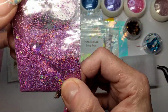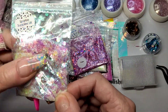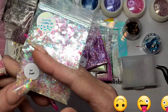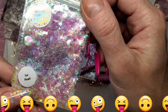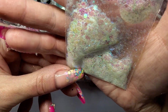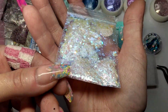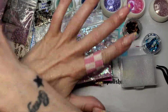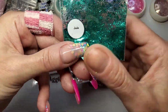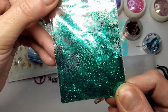These are from Sparkle Supplies, these next three. Look at the hollow. Wow. Oh my gosh, look at this. I'm so excitable today. I don't know what's wrong with me, but I'm so excitable and giddy. ADHD. Ice Pearl. Wow. You just can't see what this is like on camera. Look at it. Can you see? Yes, you can see. Wow. Right, out of all this, this is the only one that I have actually got, but I've only got a tiny bit of it, so I can add this to it. This is called Jade. And it's like a turquoisey green hex mix from Sparkle Supplies.